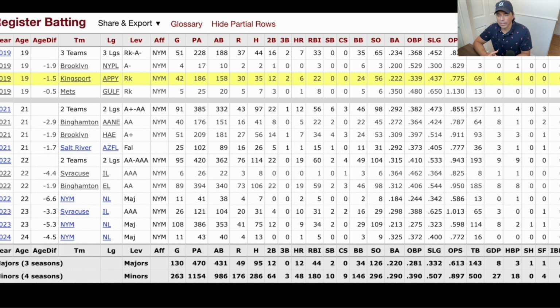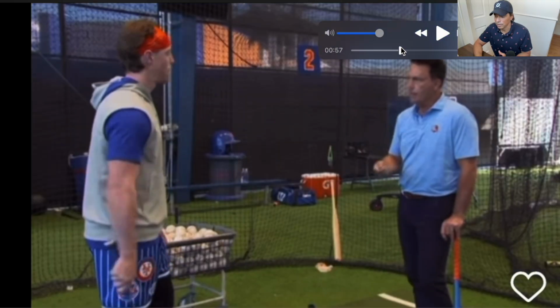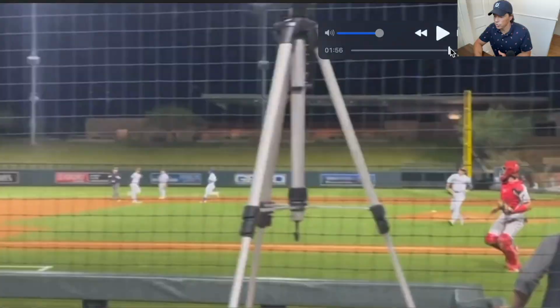But what I think is happening is he's working on the wrong things, and now he's doubling down on the wrong things. I get it. I've been there. We've all been there, where we don't know which direction to go in. And you think, maybe I'm just not doing the conventional approach enough. So you keep going further down that path, and it just keeps screwing you up. And now he's doubling down on this back arm dominant action. Let's take a look at his swing.